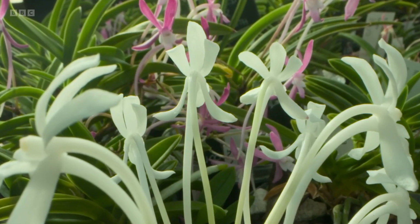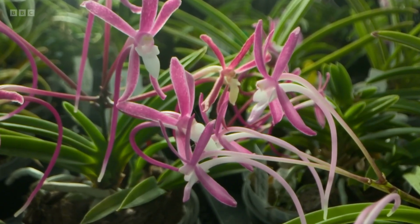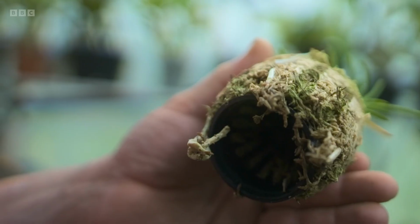Each of the forms vary. They actually were grown in Japan about 400 years ago. Traditionally they were grown in these little moss mounds like this, which are hollow underneath. But nowadays we grow all ours in bark and pumice, which is completely sustainable.